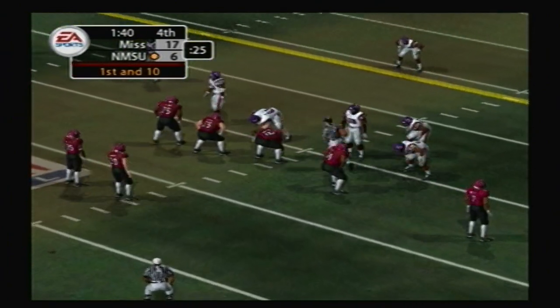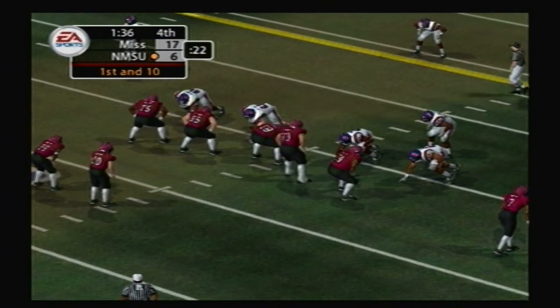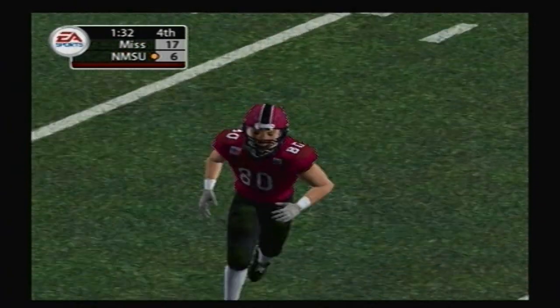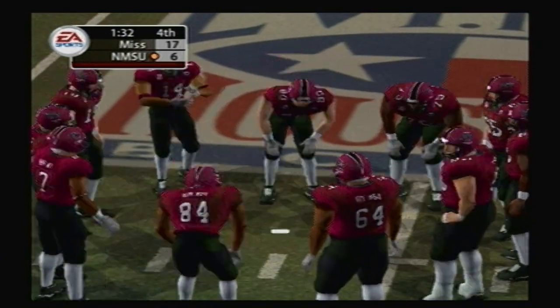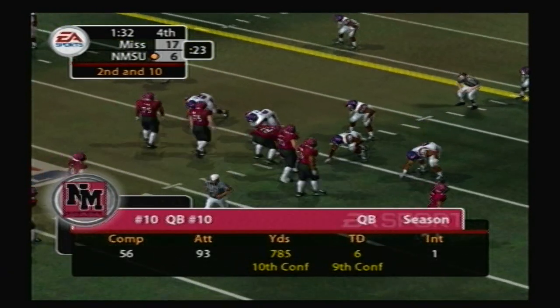Knowing you can convert on third and long will open up your offense a little bit more on first and second. Let's see what they do from here. Number 10 with four wide receivers. Across the middle. He just led his wide out a little too much that time. It's second down and 10 to go. Ball on the 41-yard line.